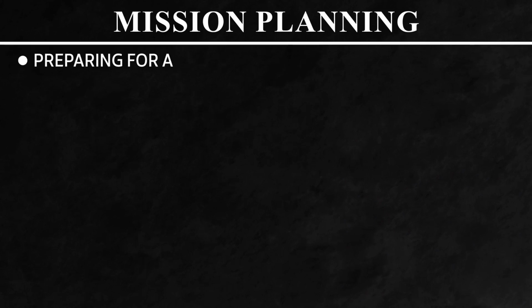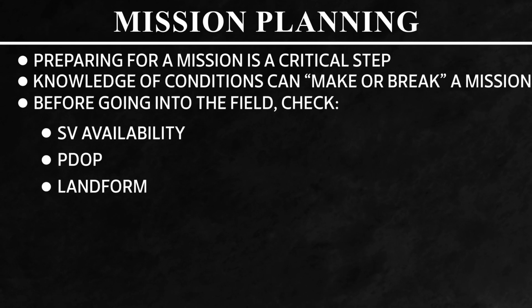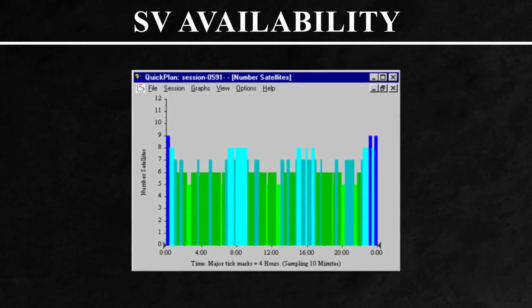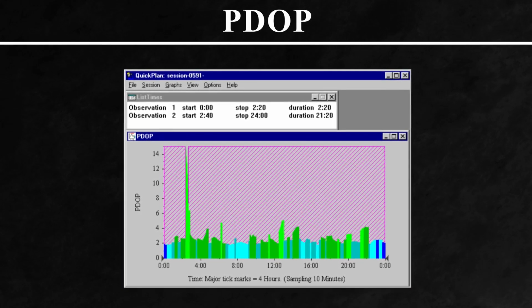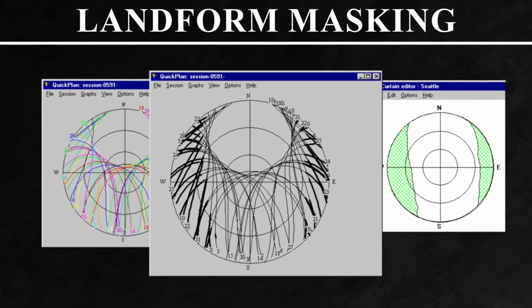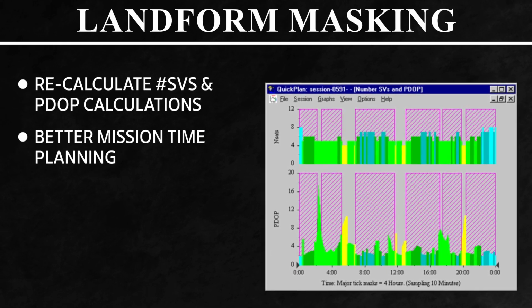Mission planning. Preparing for a mission is a critical step. Knowledge of conditions can make or break a mission. Before going into the field, check SV availability, PDOP, landform masking, and the data dictionary. SV availability. PDOP. Landform masking. Recalculate SVs and PDOP calculations for better mission time planning. Data dictionary creation.